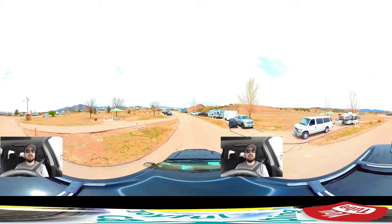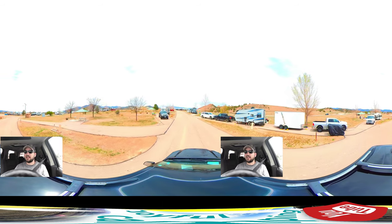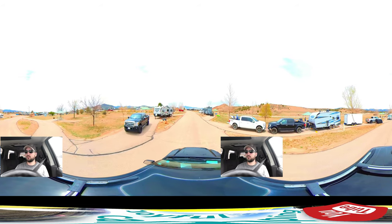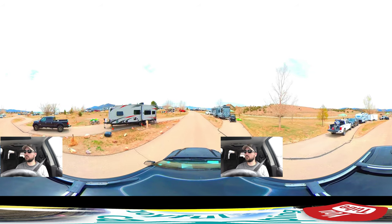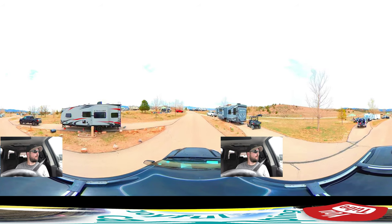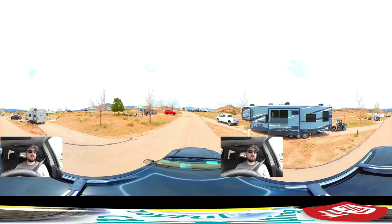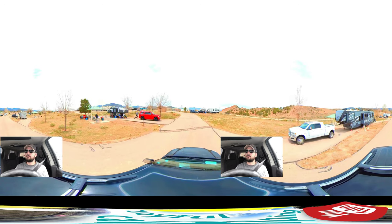As you can see, it is paved the entire way through. There's only a handful of back-end sites. Most of these are pull-through. There's not a designated one way for the roads. So depending on if you're on the right or the left side, etc., just make the loop around for however you're needing to pull into your site.